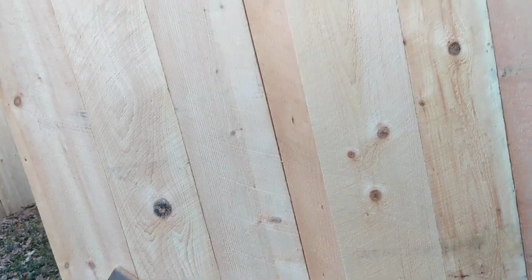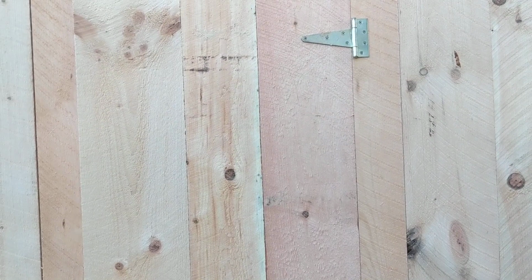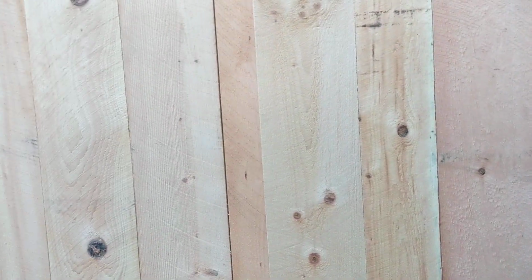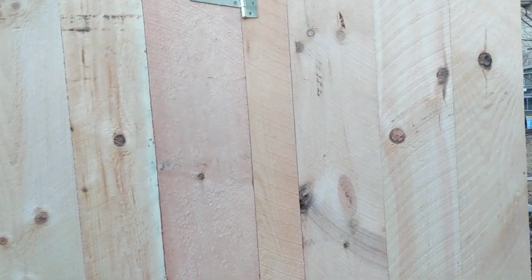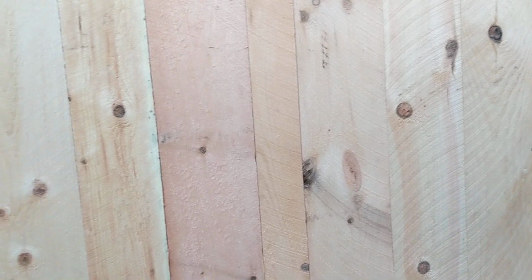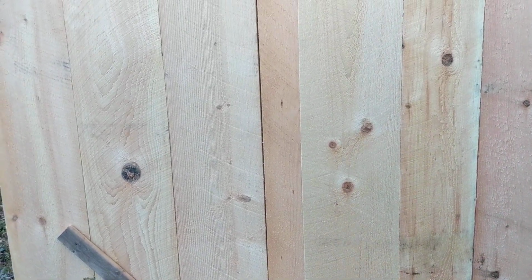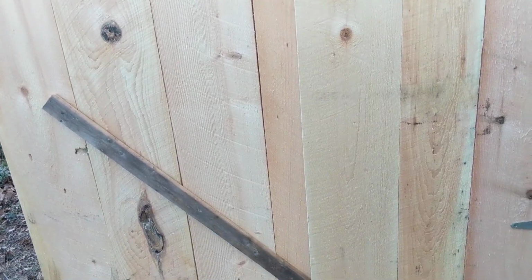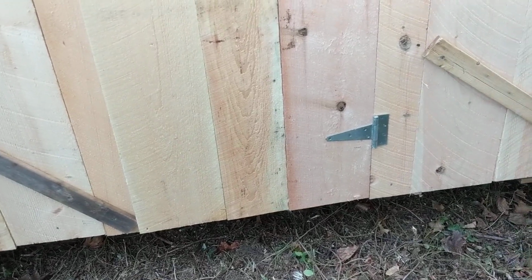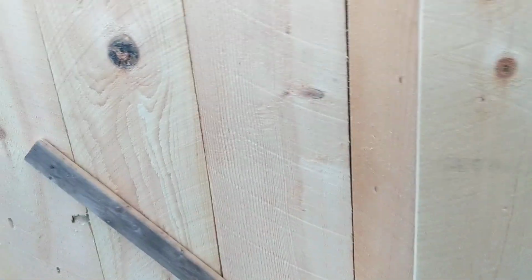Now, obviously, the door doesn't fit, but that's intentional because, as I said, I'm expecting all this stuff to shrink a little bit, and I'm going to adjust things later. Everything is kind of screwed together loosely, minimal amount of screws, so I can move things around later and tighten them up. It's just sitting on some concrete blocks, 8 inches off the ground for now. The floor frame is pressure treated with 2x4s.